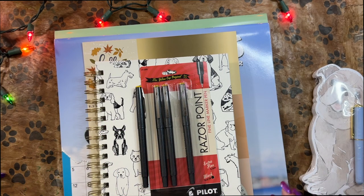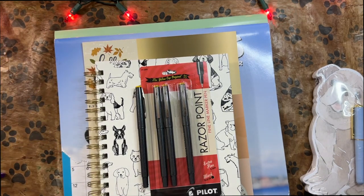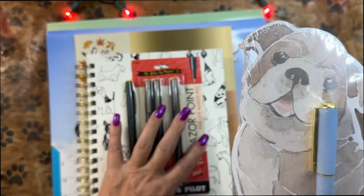That's a quickie for you. Just a little super dog haul. Make you smile a little bit, because again, I say, look at that face.